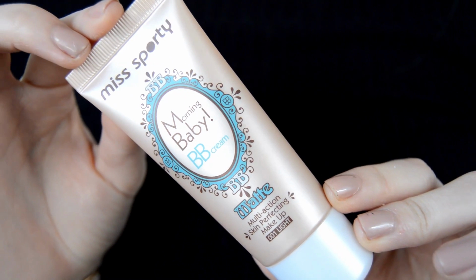Miss Sporty Morning Baby BB Cream, and it's a matte BB cream. This is the shade 01 Light. It may be a little bit too light, but hopefully we can make it work. So I'm just going to apply it with my finger first. Yeah, that is quite light.